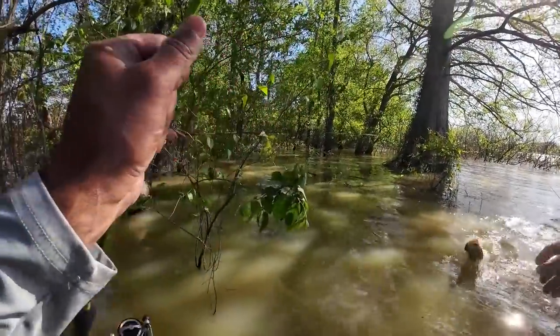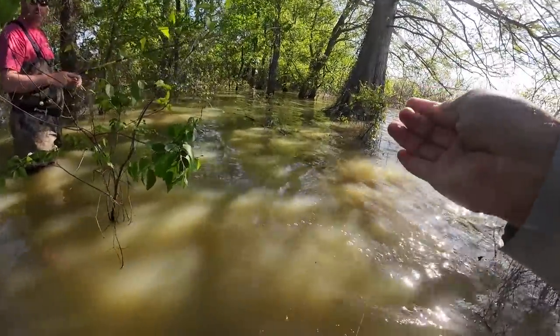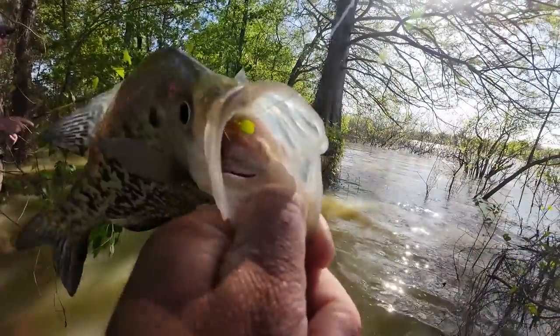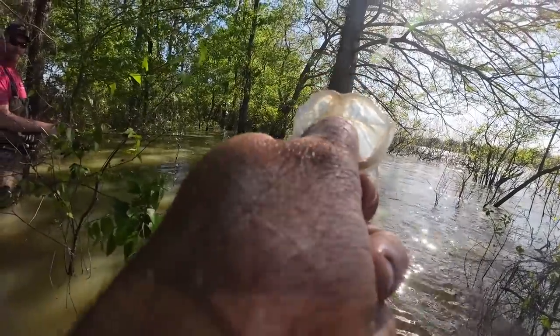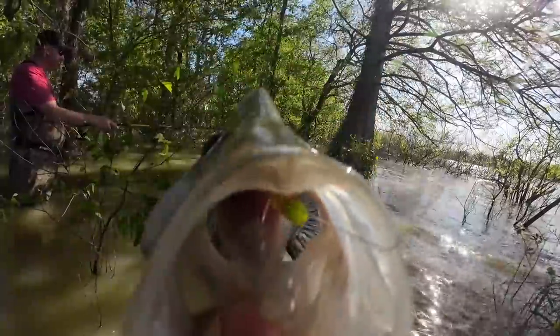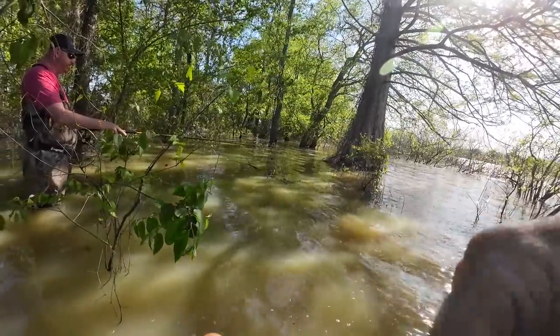Got him. That's a nice one there. Nice. Chomped fish. Nice fish. Do y'all see that jig? I wouldn't be surprised if you couldn't see it. That is like the most chomped I have seen a crappie jig in a while.